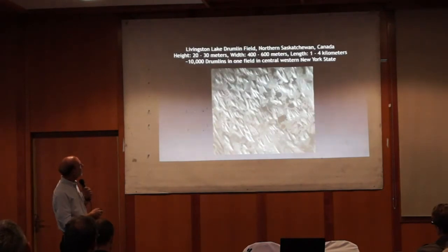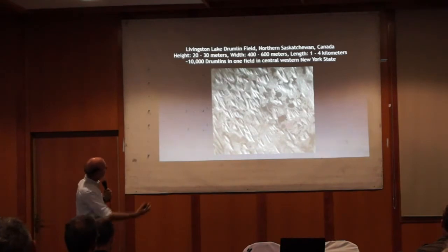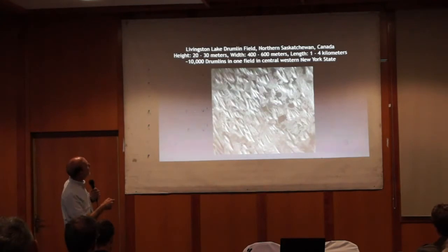This is an aerial shot of drumlin fields in North Saskatchewan, Canada. These are drumlins, things shaped sort of like a chevron sign. They're hills that are about 20 to 30 meters in height, 400 to 600 meters in width, and about 1 to 4 kilometers long.